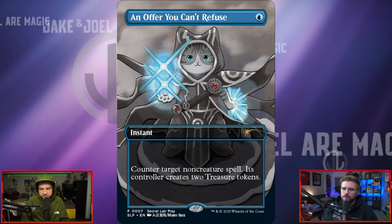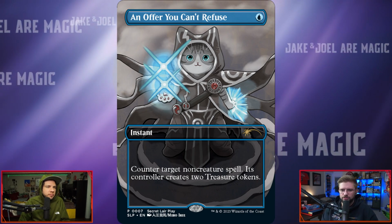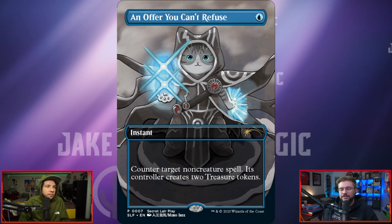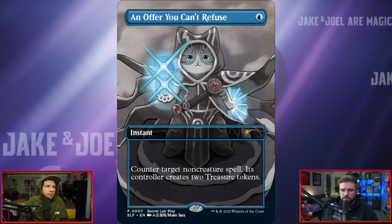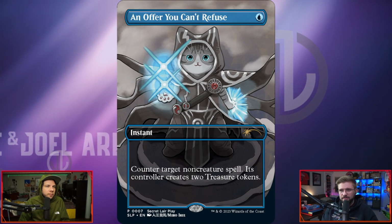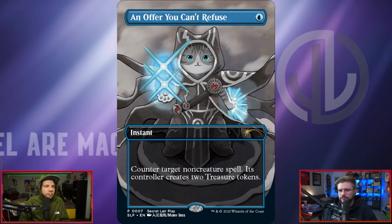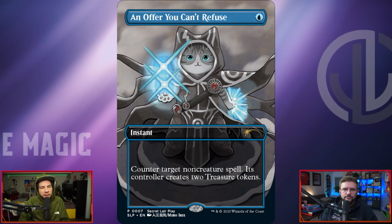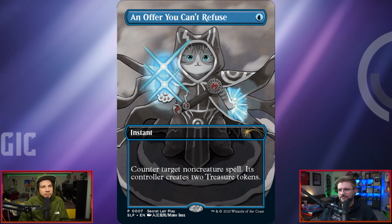An Offer You Can't Refuse, 1 blue, instant speed, counter target non-creature spell. Don't care that it gives them 2 Treasure tokens. We stopped the thing that was going to stop us for a single blue mana. And this one has a cat. And that cat is cosplaying a famous Magic the Gathering character by the name of Jesse. And so I think that this card at $5 is an excellent pickup. I definitely want to grab a couple copies of the cat Offer. Yes, same. This card is very good. It's very sweaty, but it's a kitty, and it can be casual, and it can be competitive, and it is a cat.